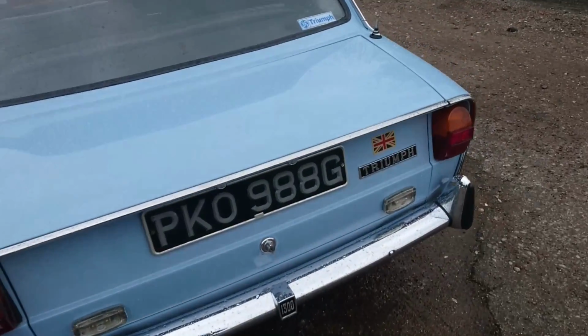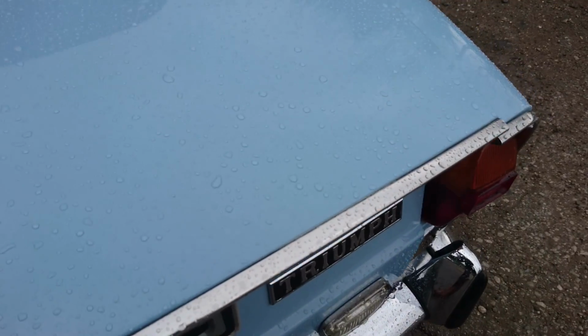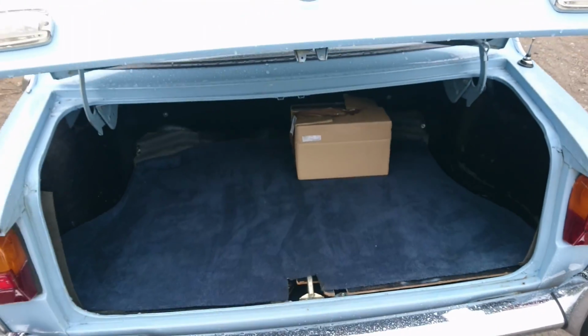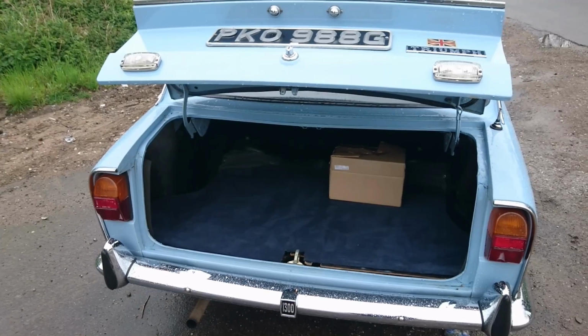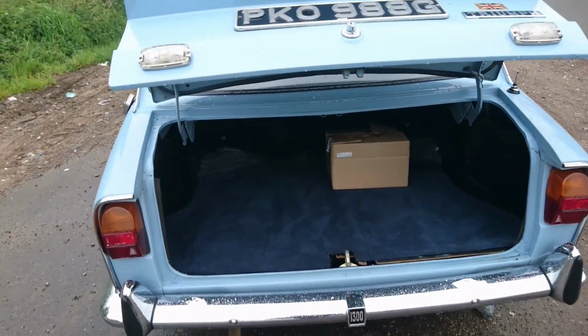So, twin reversing lights on this one. No fog lamp. You didn't need one of those until, I think, 1981. The boot is pretty nice, actually. This was quite a luxurious car when it came out. They weren't cheap. It's a rival for the higher-end 1100s and 1300s really, not the lower-end ones.